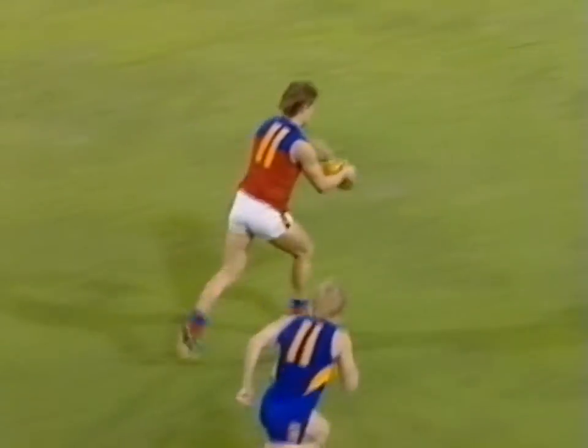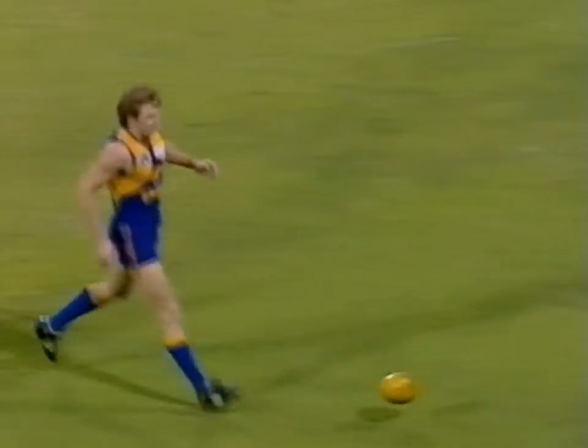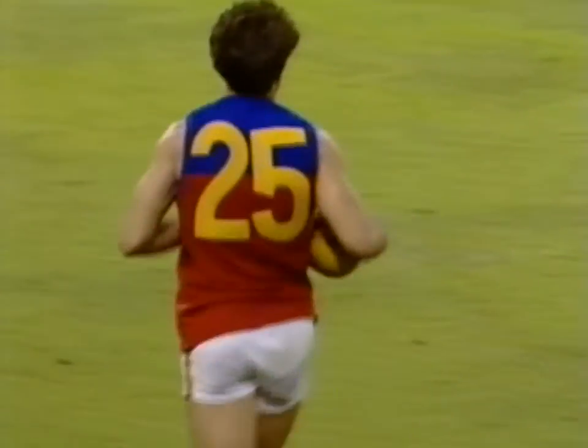Good kick by the captain. Wide, a defensive play. Right to the line. McIntosh, all pushed away by Lynch. Well done, Lynch. Kick good to McCarthy. Well done, Lynch. He's kicked 6 goals and has been clearly the class forward in this match. What a good player he is. He can play at either end of the ground.